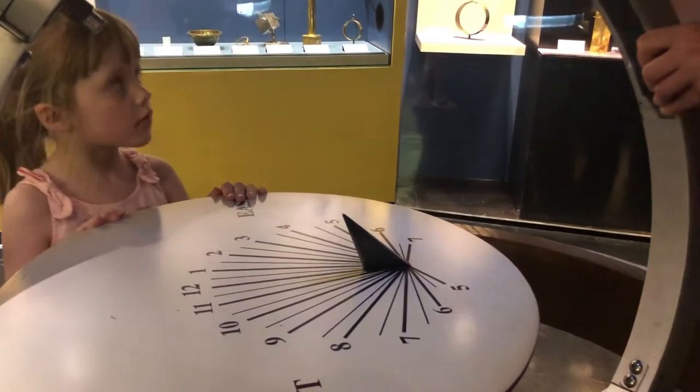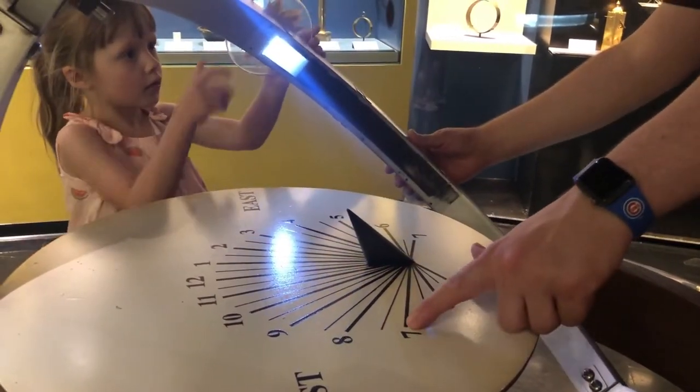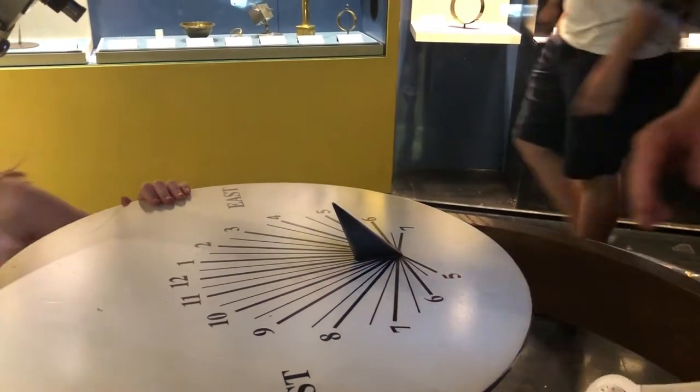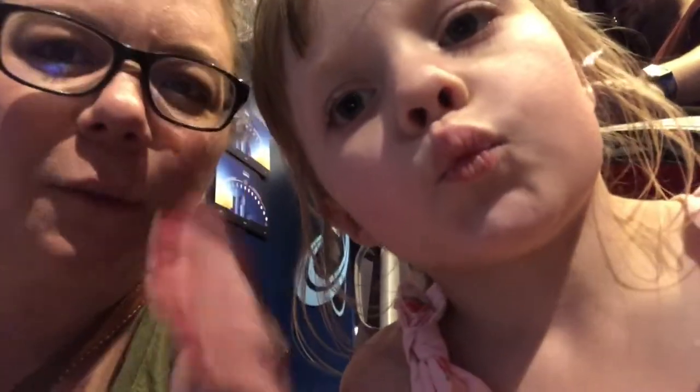So remember, the sun rises in the east, right? And then it sets in the west. So right here, it's 7 a.m. And then as it goes through, it goes to noon, all the way through to 5. That's cool. Well, we've been exploring the planetarium, haven't we?